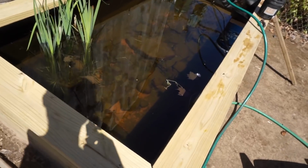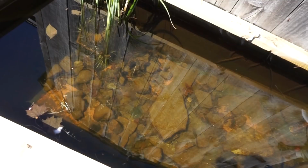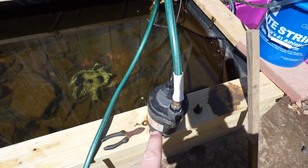Just turned off the filter, and it really needs a cleaning anyways. I just want to see if I can move some stuff around and see if the catfish is hiding out somewhere. There's the bluegill. It just swam right out of there. Bet you the catfish is under that rock or that rock. We're gonna find out. I'm gonna put this in the pond and start draining it.